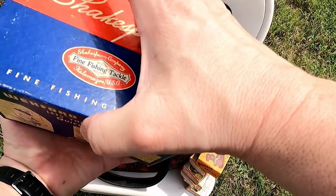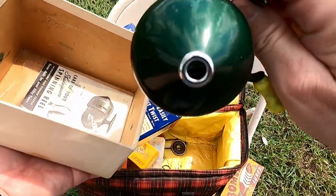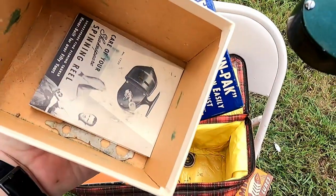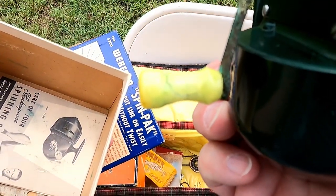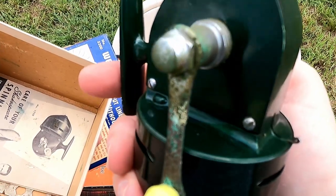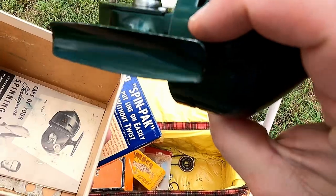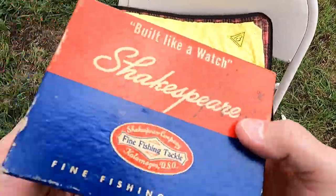This is a Shakespeare. The reel itself is in great condition. Still has the stuff on it. One of the things you look for on these, like on this one, still has the Bakelite handle, but that is pretty broken up. But it doesn't have a gigantic impact on the price because that's also really easy to replace. So this is an underspinning reel, something unusual.